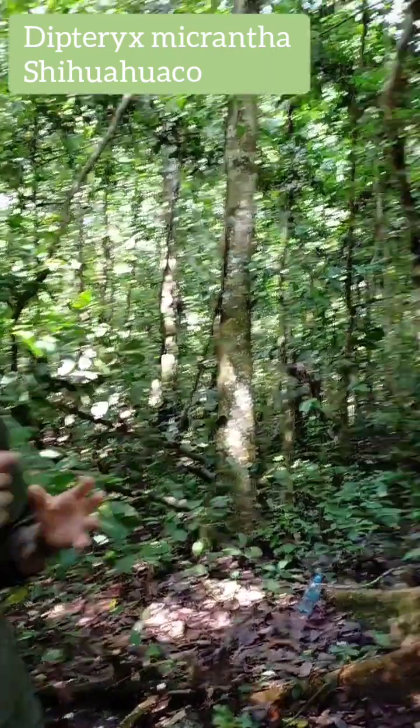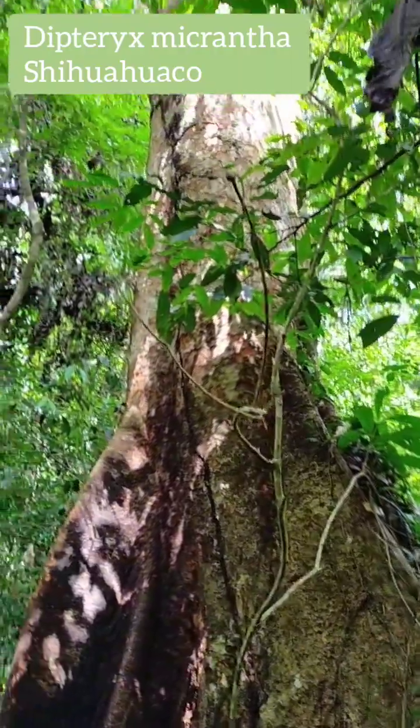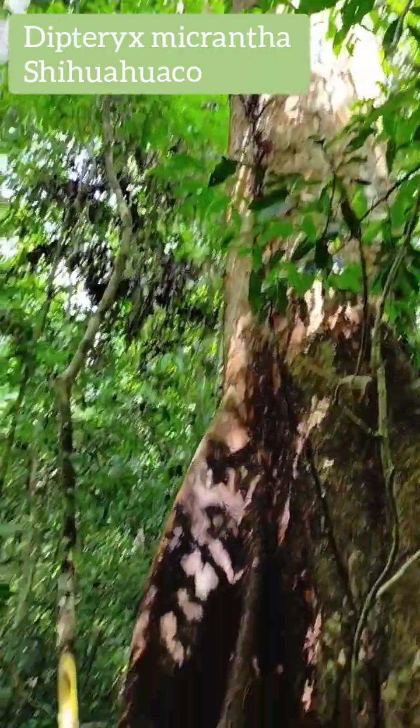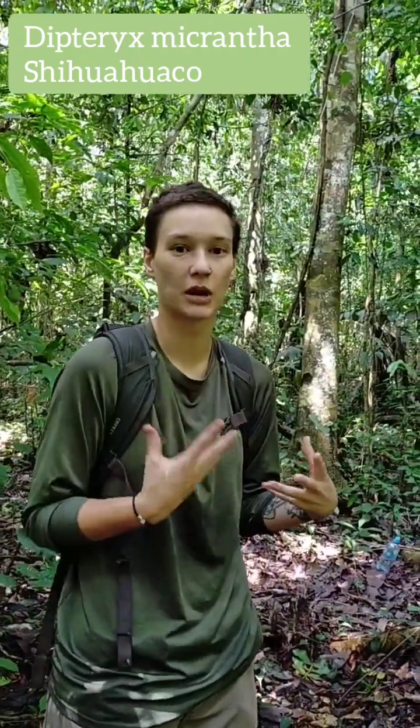The fruit of it has an outer coating, and the outer coating of that fruit is often eaten by bats, and then the bats disperse the seeds of it. So therefore, that's how this tree often gets dispersed, by bats, as well as other mammals eat it. However, bats are the more common ones to eat it.